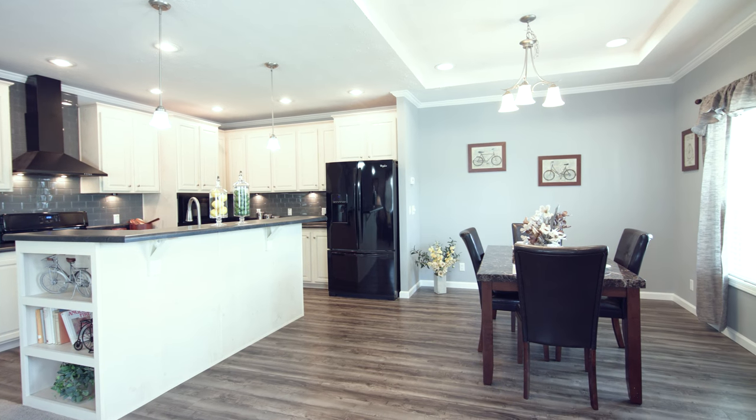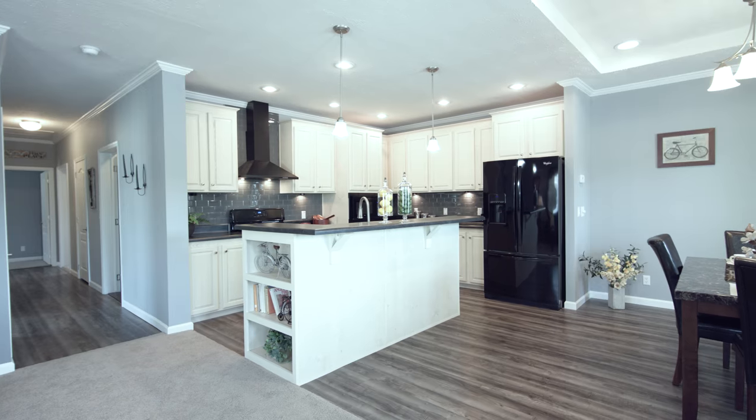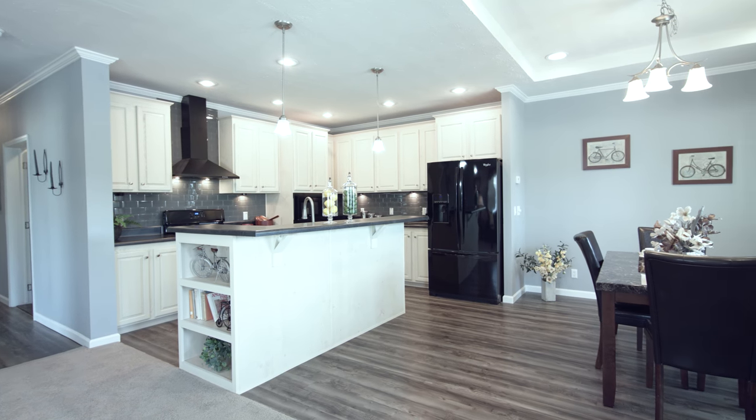Cooking enthusiasts will also celebrate the spacious kitchen featuring rich wood cabinets, a contemporary backsplash, and state-of-the-art Whirlpool appliances.